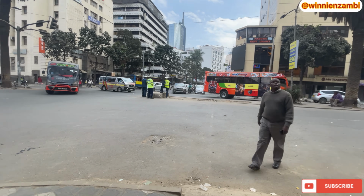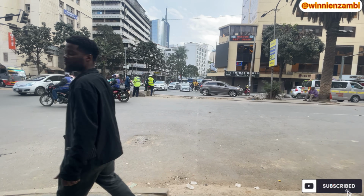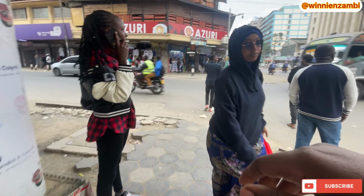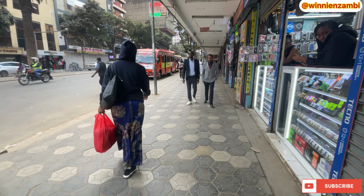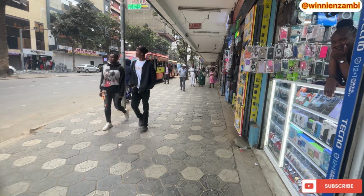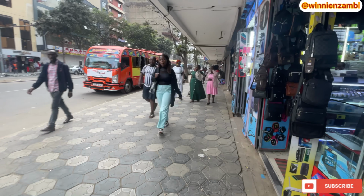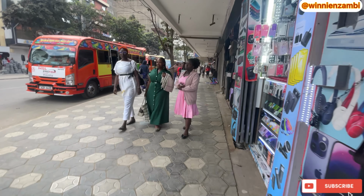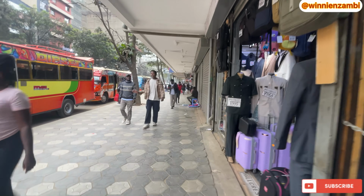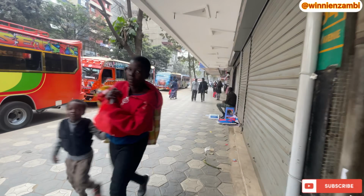Okay guys, so I am at Moi Avenue along Sasa Mall. We were doing that street and now we're doing this street. I want you to see what's happening along this street, and we're going to go all the way to the other side. So I'm going to take a walk on this street and show you the new Cabro, or the new pavement blocks. It's a Sunday, so of course there are a lot of people on the street, just here to have fun and take a break before the week starts.